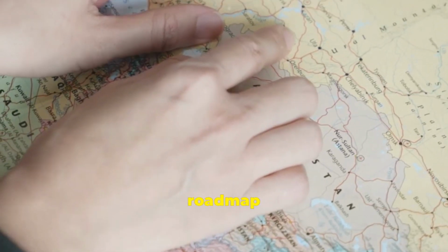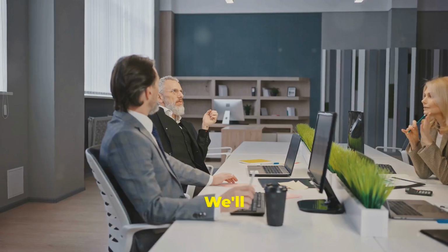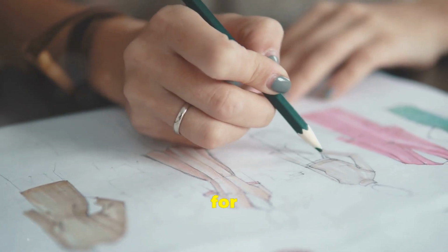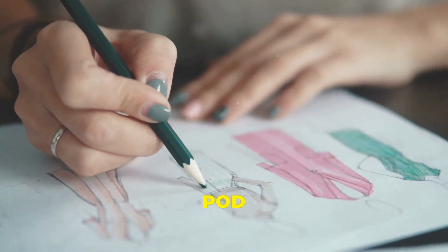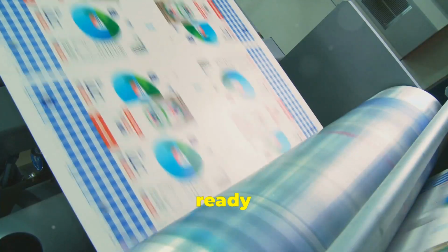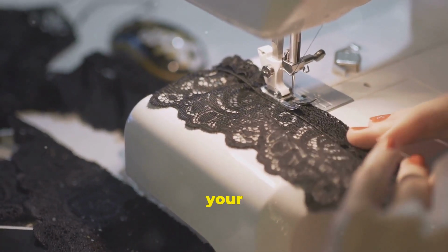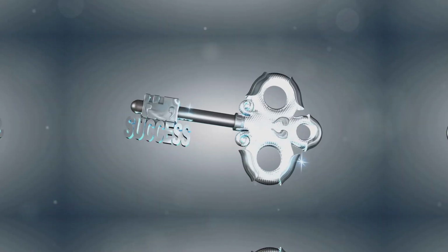This guide is your roadmap to navigating the exciting world of print-on-demand. We'll explore proven strategies together. Let's transform your passion for design and entrepreneurial spirit into a thriving POD business. Get ready to roll up your sleeves, unleash your creativity, and unlock your unique path in the world of print on demand.